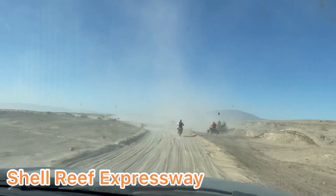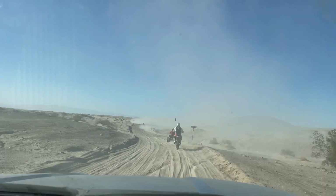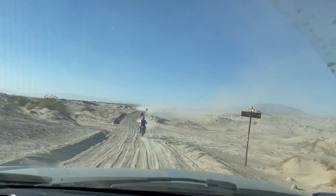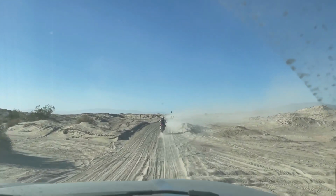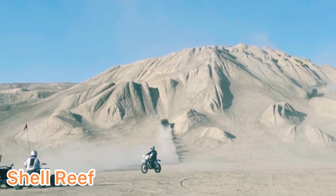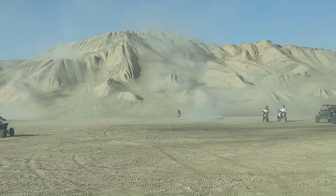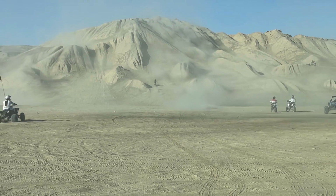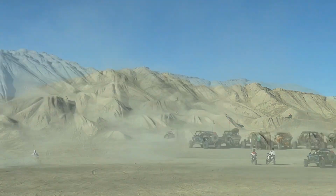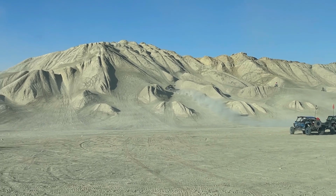After the Gas Dome Trail, we continued on the Shell Reef Expressway. This trail was straight out of a Mad Max movie. There was dust and off-road vehicles all over the place. And we have a side by side that pulled in front of me, so we got one in our group. The dude on the right bit it. Where'd the big quad go? Oh my god, he's going over all the bumps.